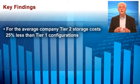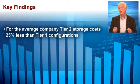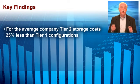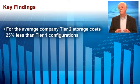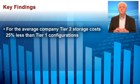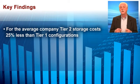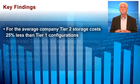Still, even at the slow rate of data migration, companies using average media configuration, as reported in our survey, spent about 25% less than they did for Tier 1. A faster tiering process would increase this savings, as the need for expensive Tier 1 devices would be reduced as data is more quickly migrated to the Tier 2 configurations.